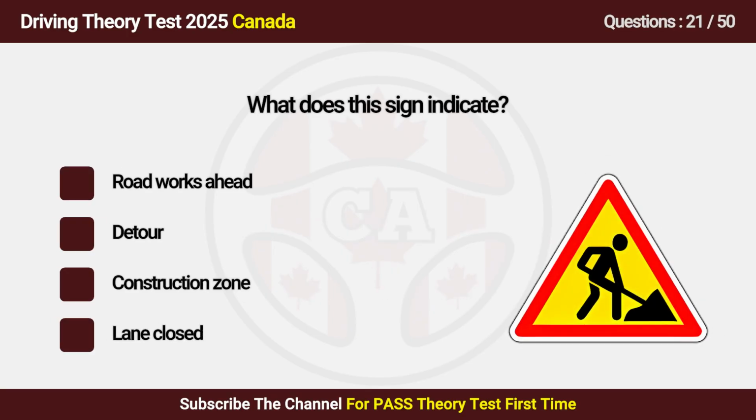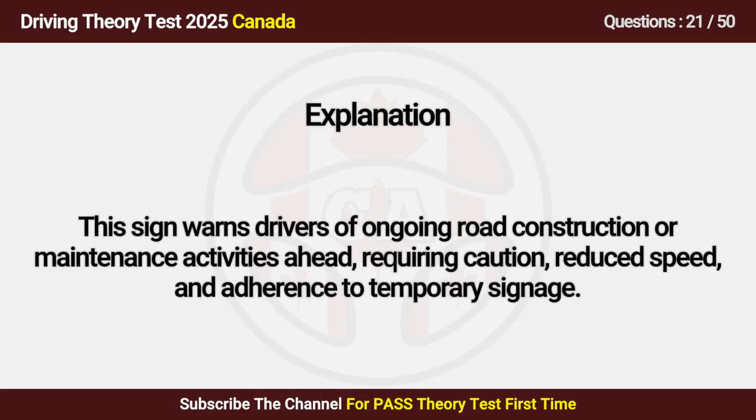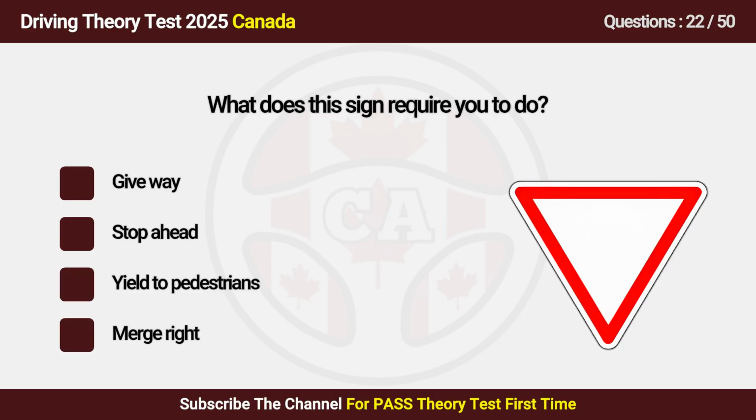What does this sign indicate? A. Road works ahead. B. Detour. C. Construction zone. D. Lane closed. Answer is A. Road works ahead. This sign warns drivers of ongoing road construction or maintenance ahead, requiring caution, reduced speed, and adherence to temporary signage. Question 22. What does this sign require you to do?